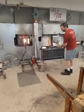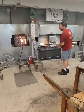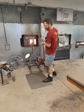Would you do a custom vessel sink? We're really not doing sinks right now.